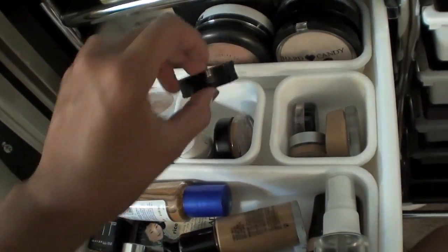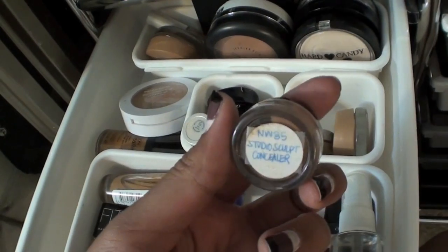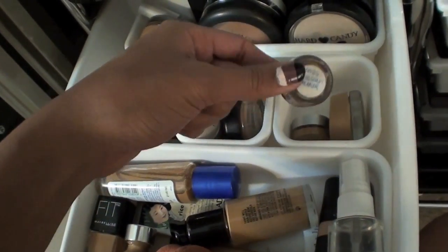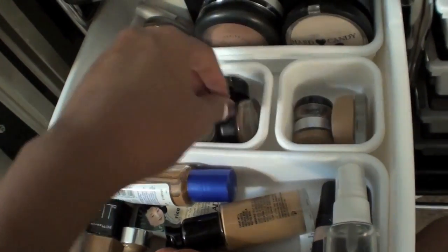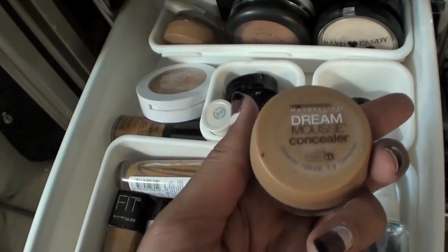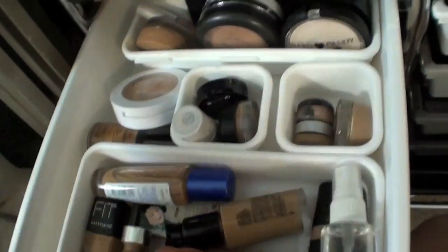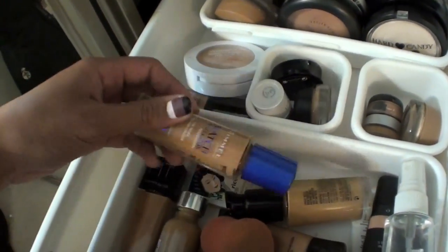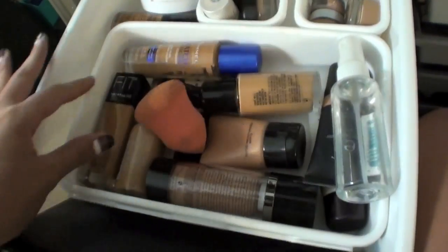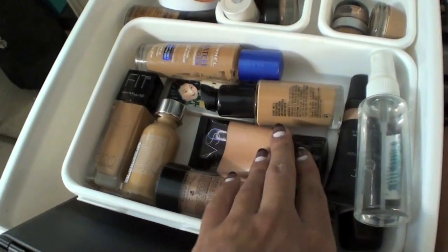I have e.l.f. Concealer, Sephora Concealer, Matte Concealer. This is actually Studio Sculpt Concealer, which is that matte concealer right here. I put it into a smaller pot so I could take it to go. And then I have the Dream Mousse Concealer, which I absolutely love, but I try not to use it because I don't want it to run out because I know it's discontinued. Isn't that so sad? I have a lot more foundations in this front bin right here. Blendy Sponge. And then Victoria's Secret Tinted Moisturizer.